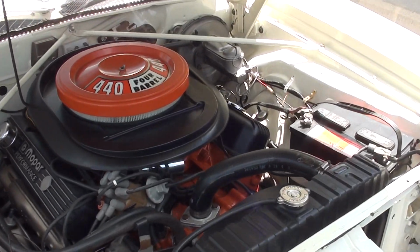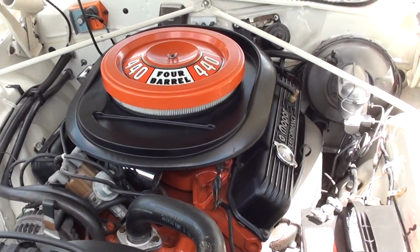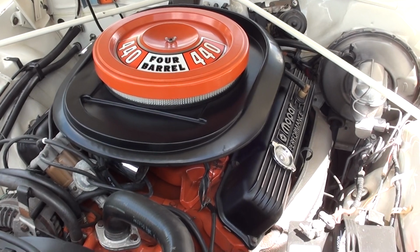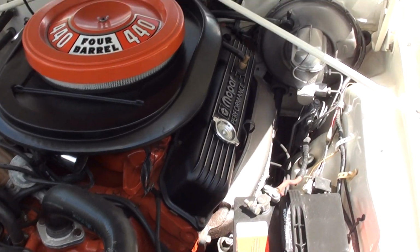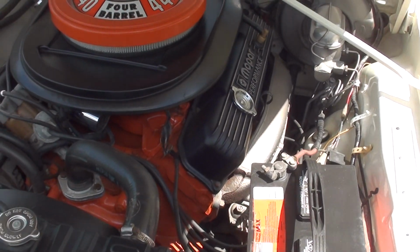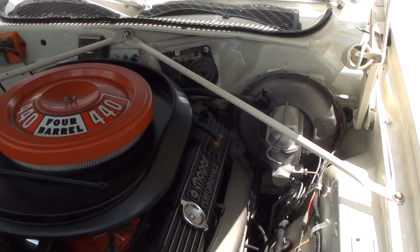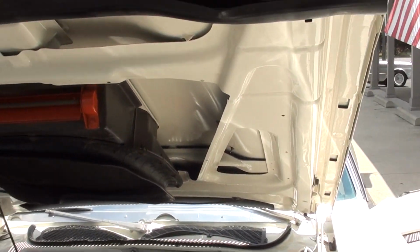It's not the original engine. I believe he said it's a 1970 engine on it, 440. Again, it is a factory U-Code 440 car, 4-barrel. It's got a Mopar Performance intake on it, Mopar Performance camshaft, stock exhaust manifolds. It's manual steering. Now, the gentleman I got the car from said that if somebody wants power steering actually put on it, he would do that. Power front disc brakes, electronic ignition, 727 Torqueflite automatic trans.